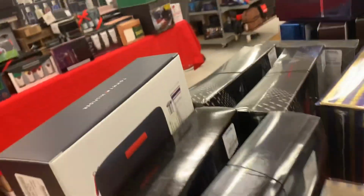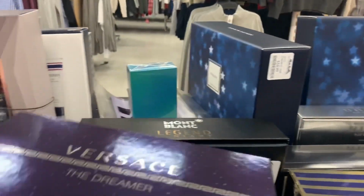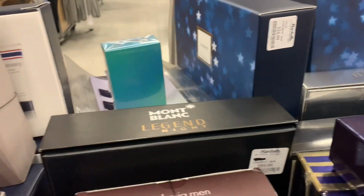Dylan Blue, if that was in a really good price, I would have grabbed that in a heartbeat. I've actually never tested a full bottle of that. I have this little splash I got from my in-laws last Christmas. It's a nice scent. I have a ton of fragrances, so I don't know if I would gravitate to that. I don't know why I didn't look at that Mont Blanc in the back to see what that was, but Calvin Klein Euphoria.